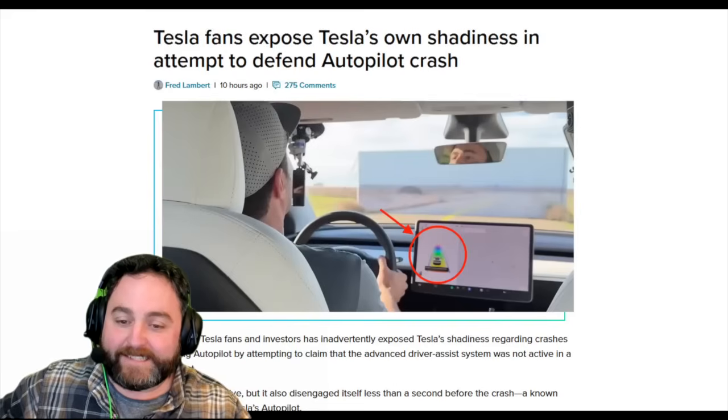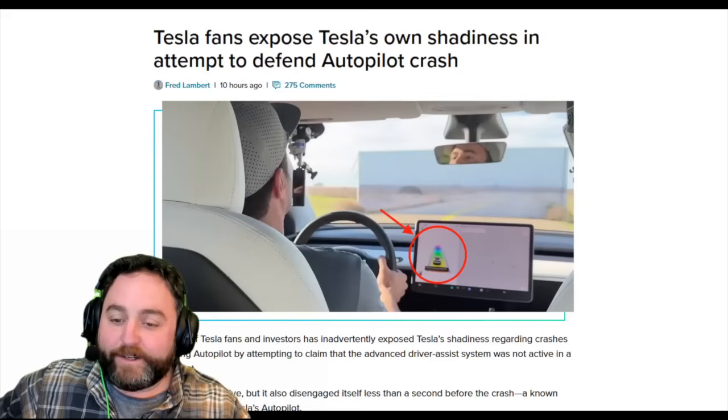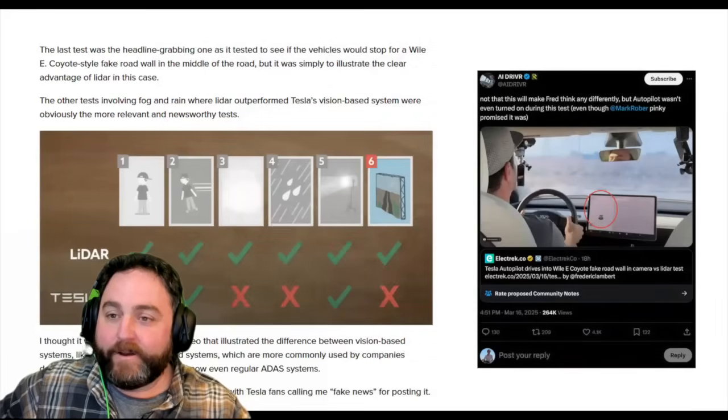Tesla fans actually exposed Tesla's own shadiness in their attempt to defend the Autopilot crash. A group of Tesla fans and investors inadvertently exposed Tesla's shadiness regarding crashes involving Autopilot by attempting to claim that the advanced driver assist system was not active in a crash test. That's according to Fred Lambert. Not only was it active, it disengaged itself less than a second before the crash, a known behavior of Tesla's Autopilot.